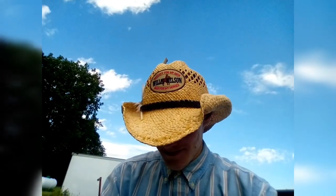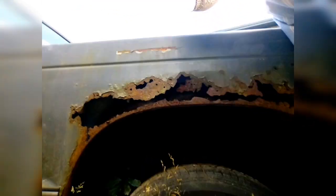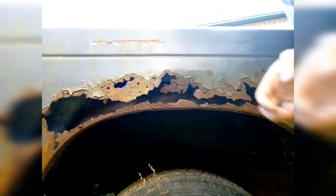Here, I'll read the description in the ad. It says, this truck has a very solid body, which it did. The body was very solid. Little rust on the floorboards. Yeah, it had quite a bit of rust on the floorboards. It had enough rust that I could compare the floorboards to the side of this truck. Unfortunately, that's how bad the floor was.